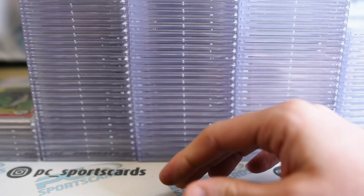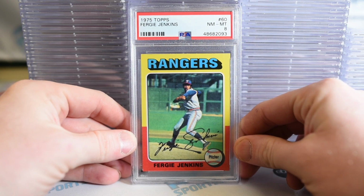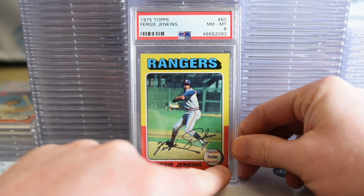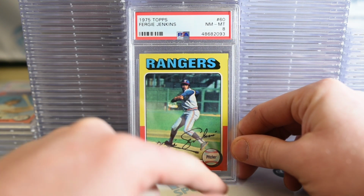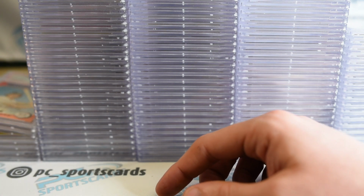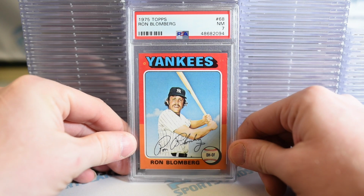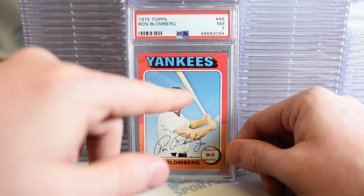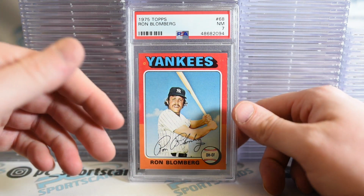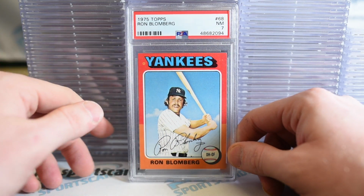Brooks Robinson. Fergie. Again, that little thing will ruin it, stop it from being a 10. That's why you'll see such low pop reports. Again, pop report is how many of a certain card are graded in a grade. Perfectly centered, super sharp, little white up there. That's what knocked it first. Big fisheye there. That's what knocked it next.